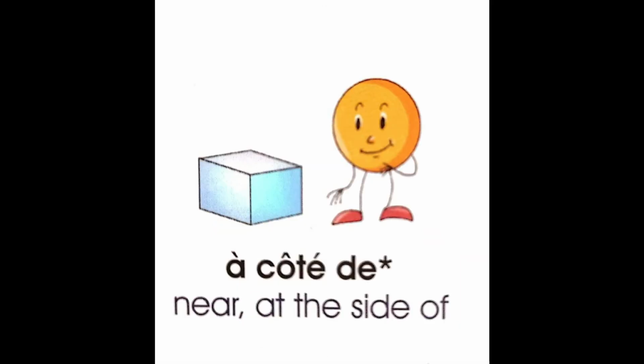And now the next is à côté de. Right? And the meaning is near again. You can say near or at the side of. À côté de. At the side of. We say my purse is at my side. Means मेरा पर्स मेरे पास ही है. So mon sac est à côté de moi. My bag is next to me or near to me or at the side of me.